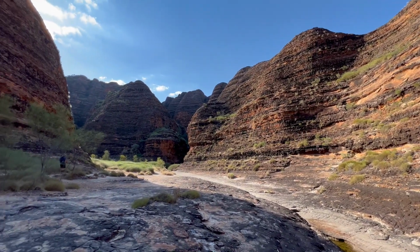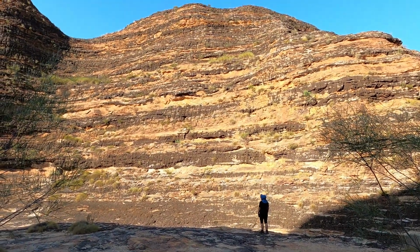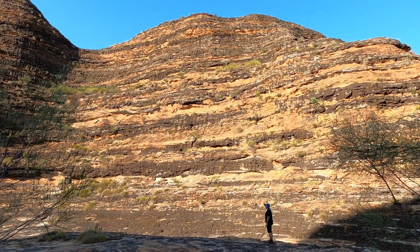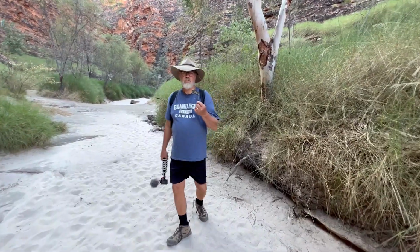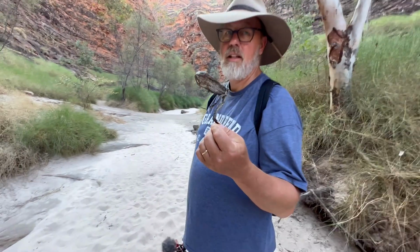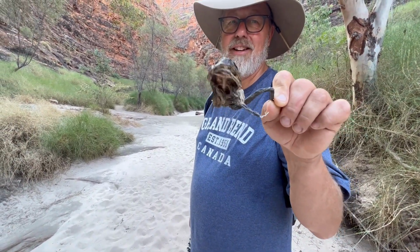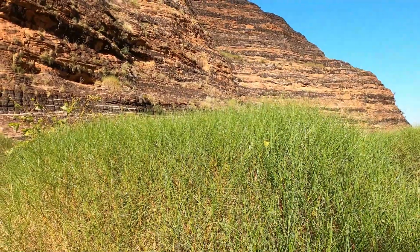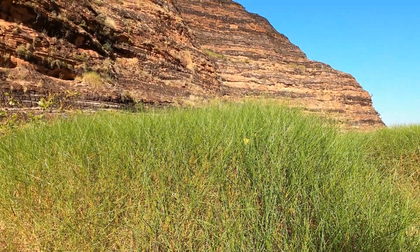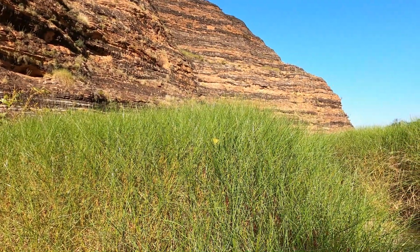Heading into Cathedral Gorge. There's Jill. And there's one of the domes behind her. Look at the size of that monster. Unbelievable. Jill, did you bring that from Queensland? Yeah. Why did that fall out of my back pocket? Hello, guy. Bloody cane toads. I don't know whether the GoPro picked that up, but this bush in front of us, this grass that's got a really unusual smell, is all shiny.